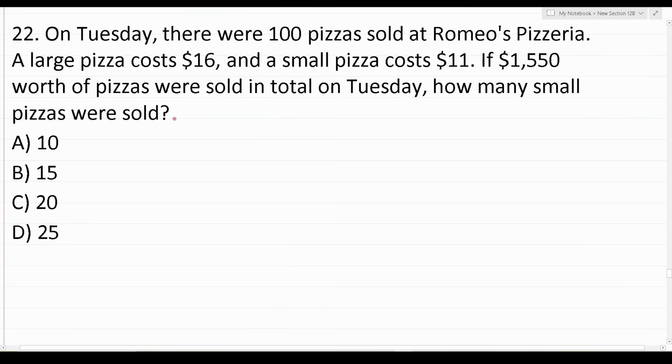Number 22 says, on Tuesday, there were 100 pizzas sold at Romeo's Pizzeria. A large pizza cost $16 and a small pizza cost $11. $1,550 worth of pizzas were sold in total on Tuesday. How many small pizzas were sold?